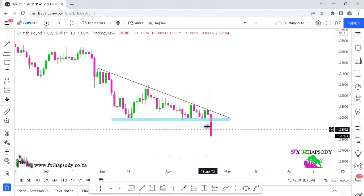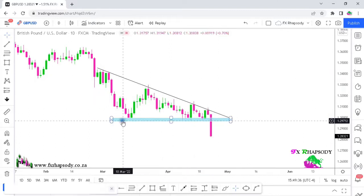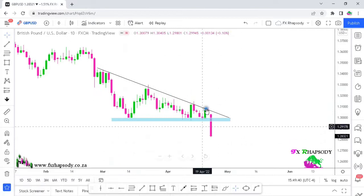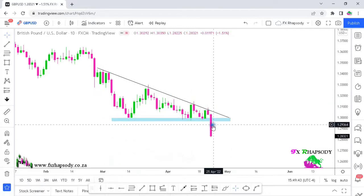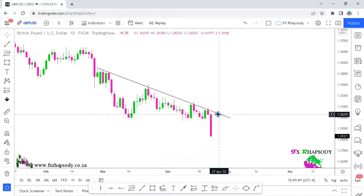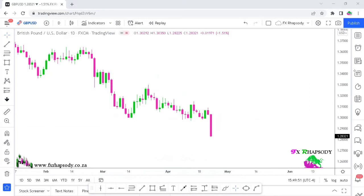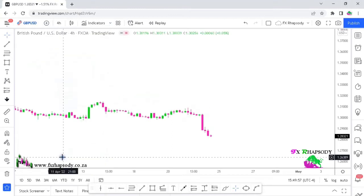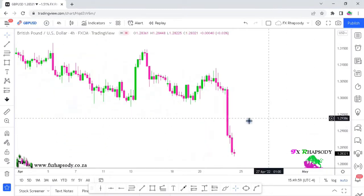We can see that with this formation, this pattern, the break happened in that candle, this big push to the downside. So this formation was broken. The support area was broken, structure broken, and now we are waiting to see what happens next. Let's go down to the 4 hour and we can explain a little bit better.